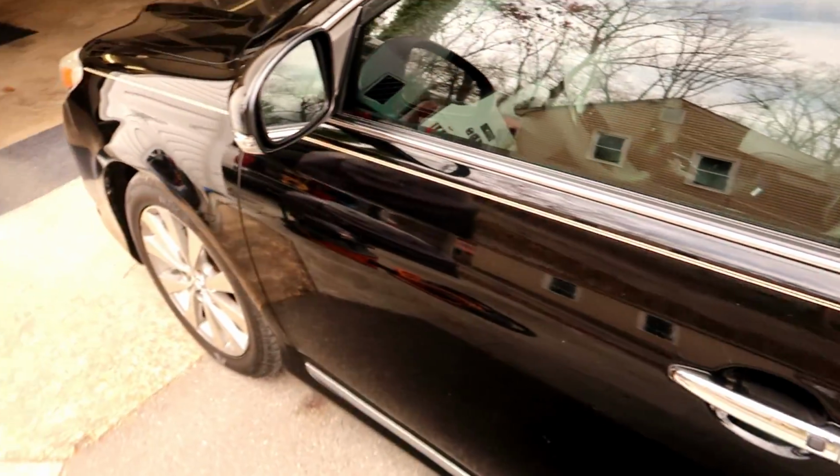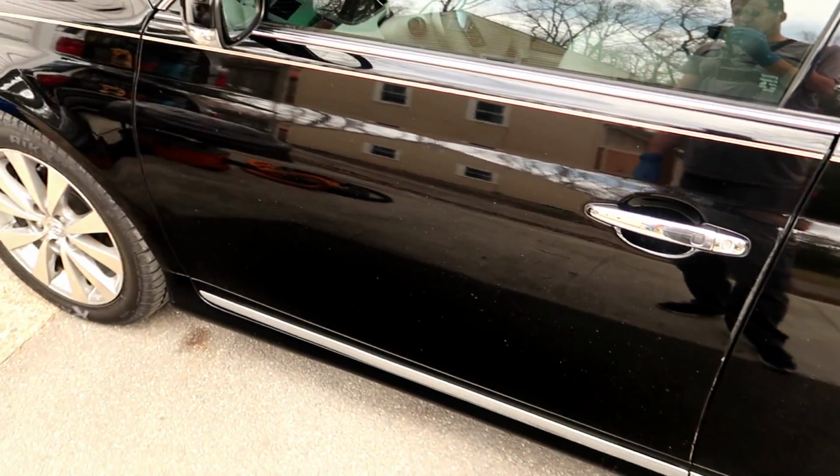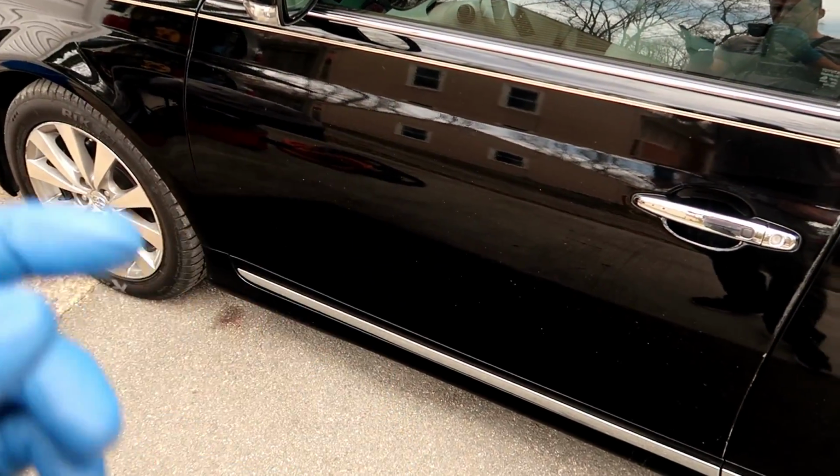So I'll make another video showing the outside and some of the work that we're going to do. This thing has a lot of different defects on it, but that's for another video. Let's go to the interior.